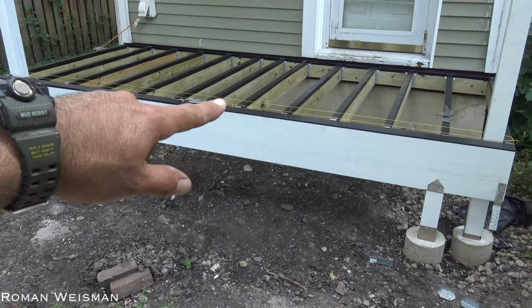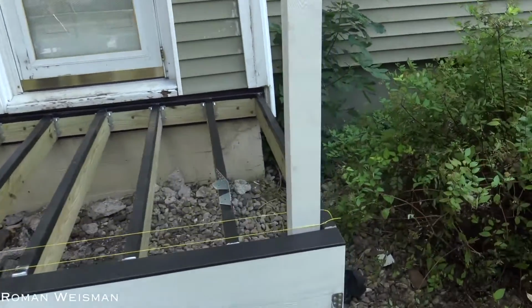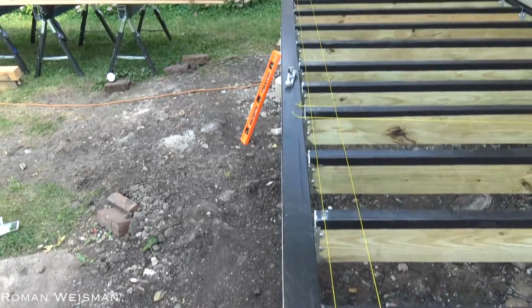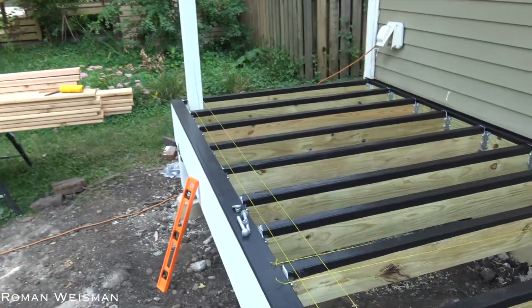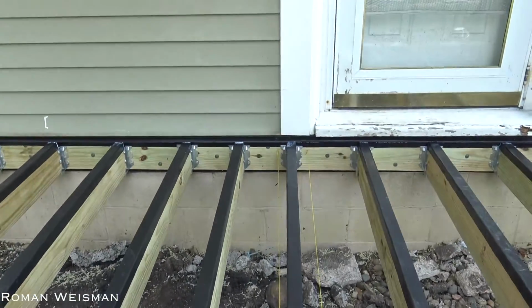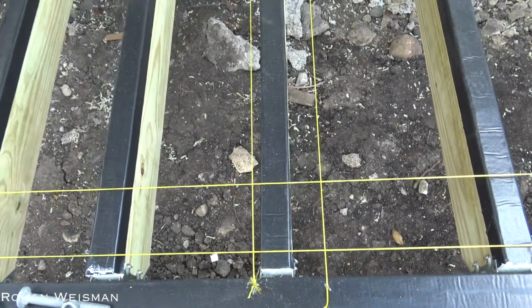I'll add a railing to the stairs from this side, and I calculate the location by running some lines here, and also from the door. So it will be here. I created a notch and I'm going to put it in.